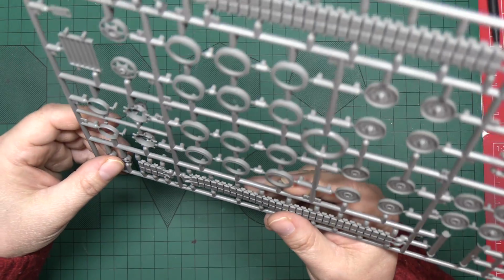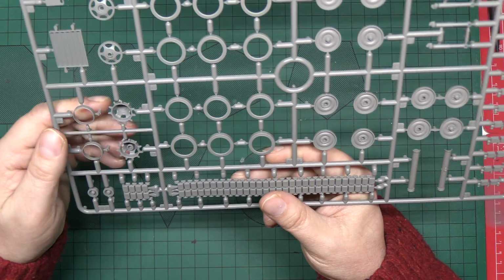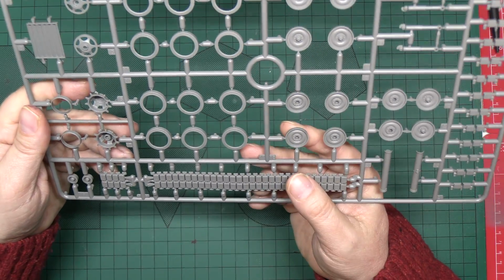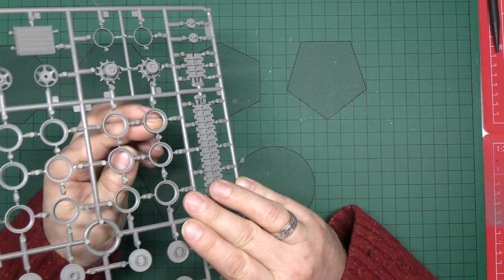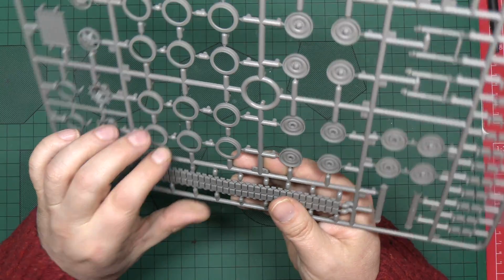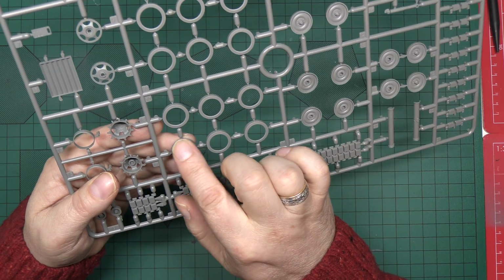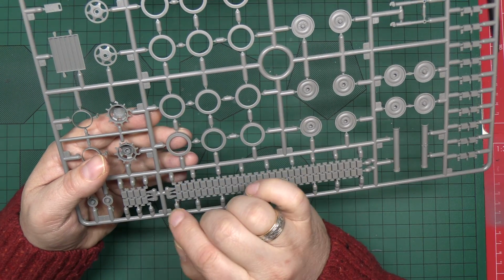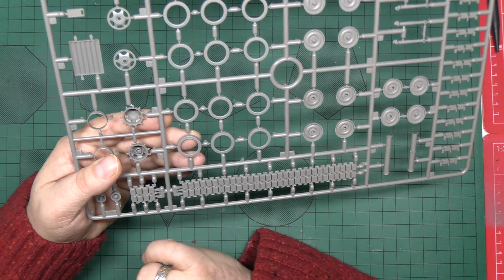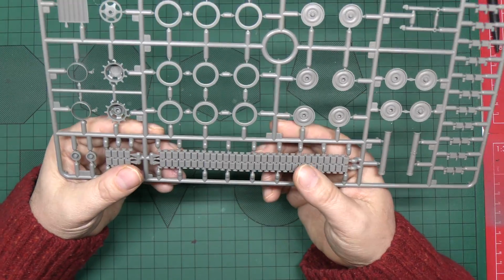We've got nice detail on the return rollers. There's no markings on the rubber. And then we've got separate rims for the road wheels, but they're not the tyres. There is a little ridge in it, and that's the metal. So you've got a bit of the wheel and the rubber on there. So it's not going to help you with painting, unfortunately. Tracks look nice.